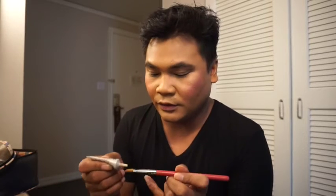There are some higher end eyeshadows which I feel don't need primer, but some of the mid-range and affordable ones definitely perform much better with primer. So if you find that your eyeshadow just isn't lasting as long, primer is the way to go.